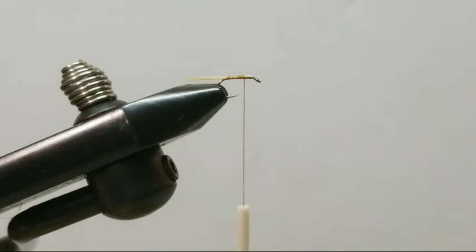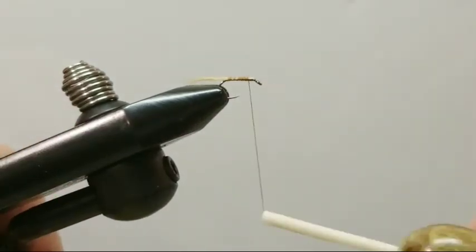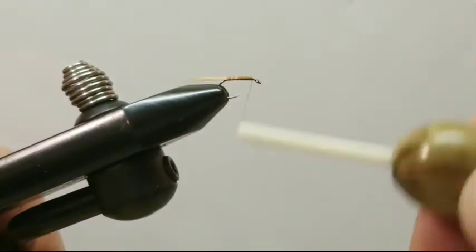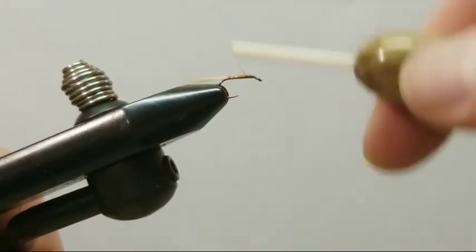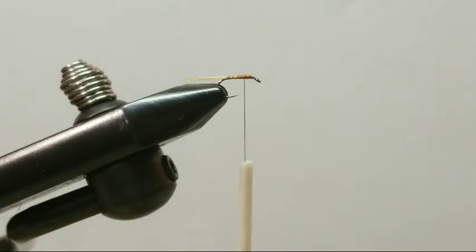So keep your eyes open, guys. There's materials to be had anywhere and everywhere. And one of my sayings is that the frugal fly tier will never be bored. Never ever. All right, let's go ahead and park that at that 1/3, 2/3 point.